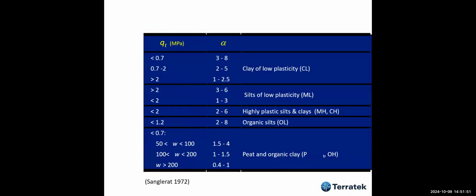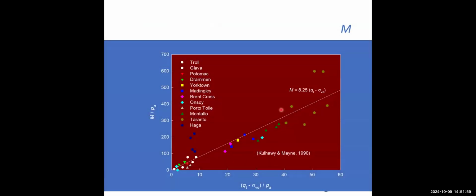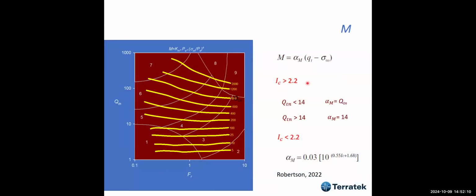I'm not going to talk very much about this. This is the work of Sangler in 1972, a very good book which I read many years ago. Later on, Kulhawy and Mayne provided this kind of correlation to get M, and still later, these are correlations from Dr. Robertson in 2022, and this is what is inbuilt in the software.